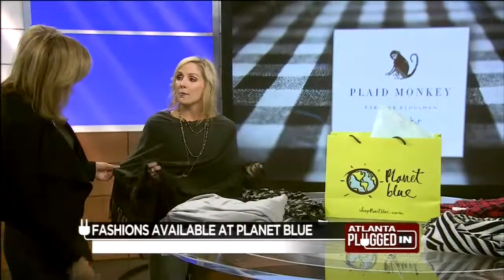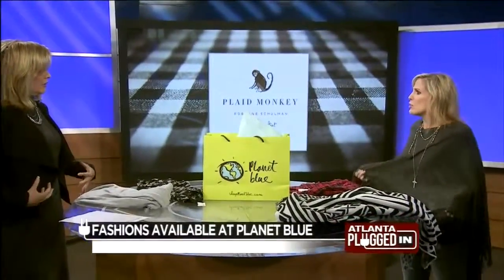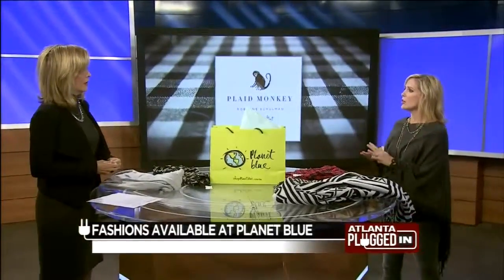The amazing thing about this poncho, usually I have the hardest time finding a poncho that works in Atlanta at this time of year. This is perfect. It's 100% cotton. It's $100. Really? It's beyond perfection. I could put that on with my dress. You can wear this over your dress. They have them in all different colors.